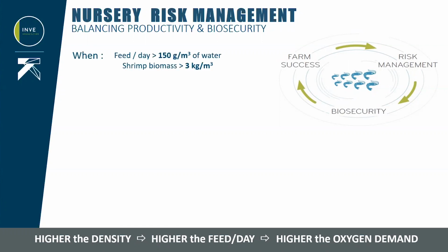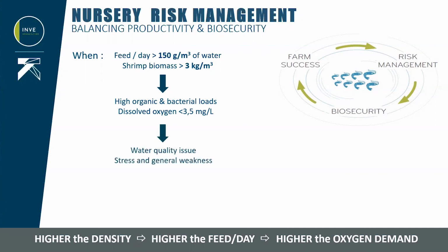We have been running nursery for many years now, and we have consistently observed that when we go over 150 grams per cubic meter of water of feed input per day, or when the shrimp biomass goes over 3 kg per cubic meter, we go into very high organic and bacterial loads in the systems. It's difficult sometimes to maintain dissolved oxygen above 3.5 milligrams per liter. This creates very weak conditions and increases the risk of failure, water quality issues, and stress.